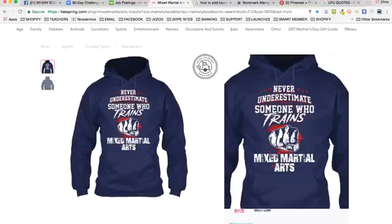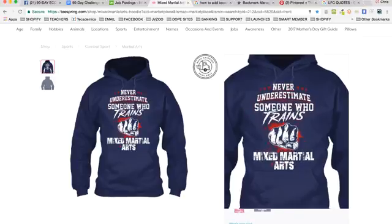So now you look at an element like this in this picture, and the word trains could be the word champion. So you could change the word, never underestimate someone who, and instead it could say, if you want to be a champion, replacing trains with champion, all above the fist. Then replace the fist with an icon graphic of a mixed martial arts kick.